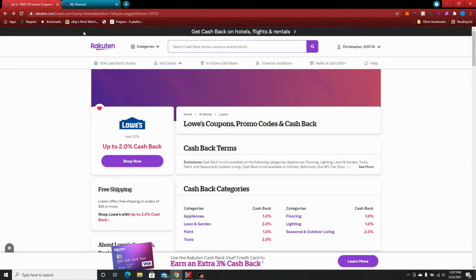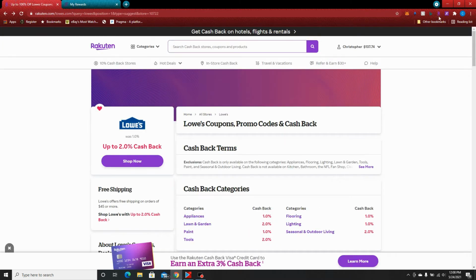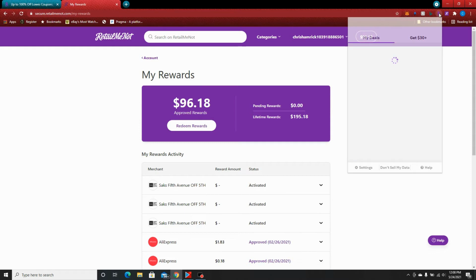All right. So first, we're going to take a look at Rakuten. What you could do is download their extension, their Google Chrome extension, and you can do the same thing for Retailmenot. So I have Retailmenot and I have Rakuten. And here's the Retailmenot button. I click that up there. You see that, and then Rakuten.